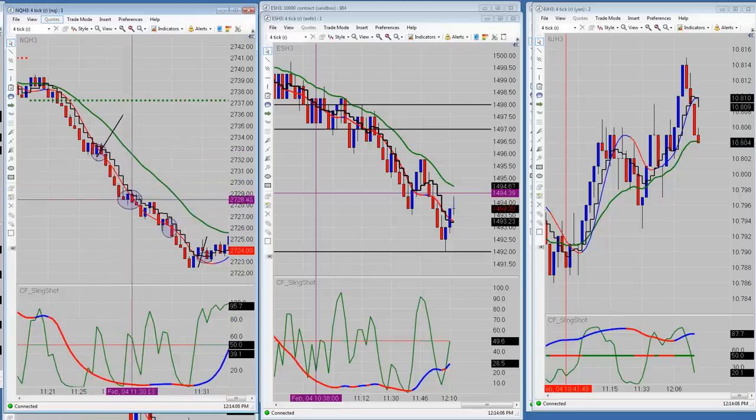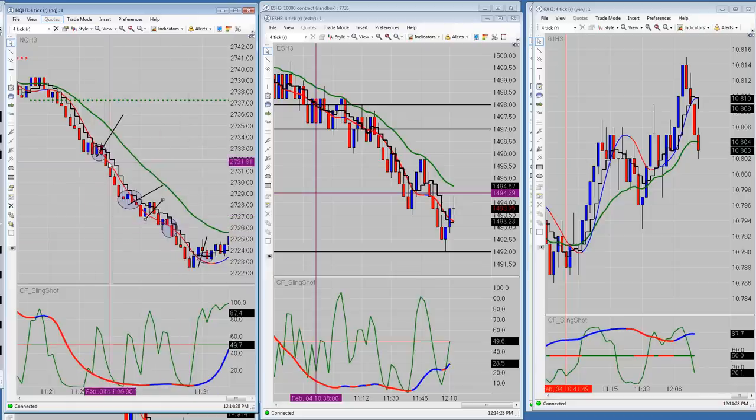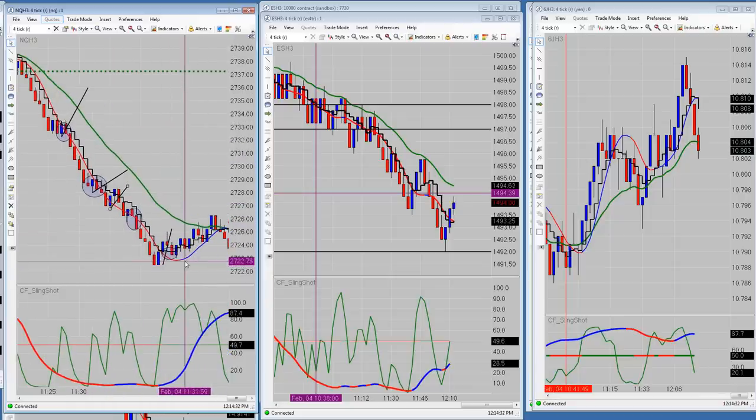Now the next one, it pulls down here, and look, you can draw another trend line right here. I didn't draw the trend line, but you can draw another trend line right there. You have bearish divergence again. You get a down close below the trend line. You can jump in there again. You could have done it again right in here, right here, and again right here. Any one of those, one, two, three, four of them right in a row. And then the fifth one turned around and went back up.